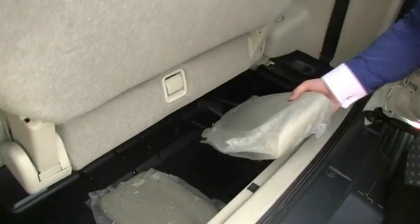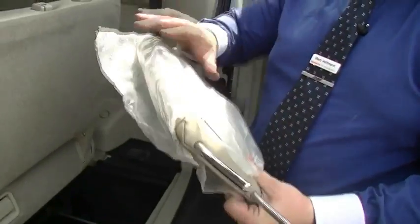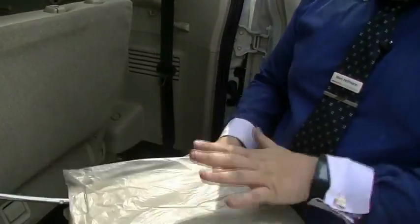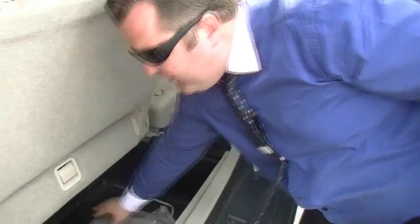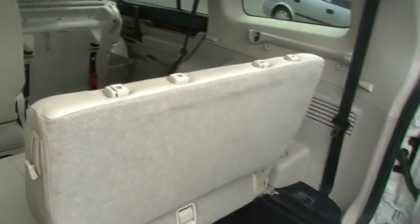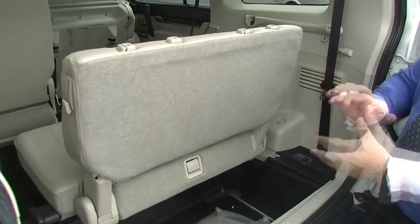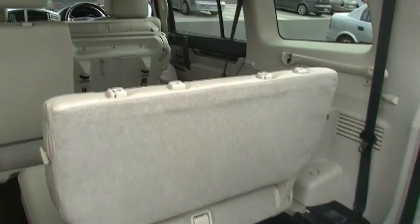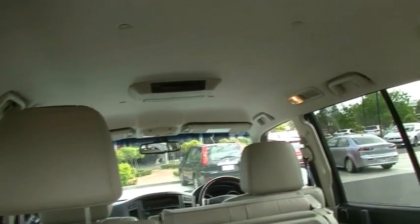Here's something to note. I reckon that cargo liner has been on this car all its life because the headrests are still in original bags, so they have never had a head on them. Maybe you could be the first. Pop them back into their little nook there, and everything you'd want to see in the back of this car is there. One thing to note with the Exceed, we'll get my cameraman to tilt up and have a look at the roof. We do have the family pack on this one, being the Exceed. You do have air conditioning for all 3 rows of seats, so everyone can be comfortable.